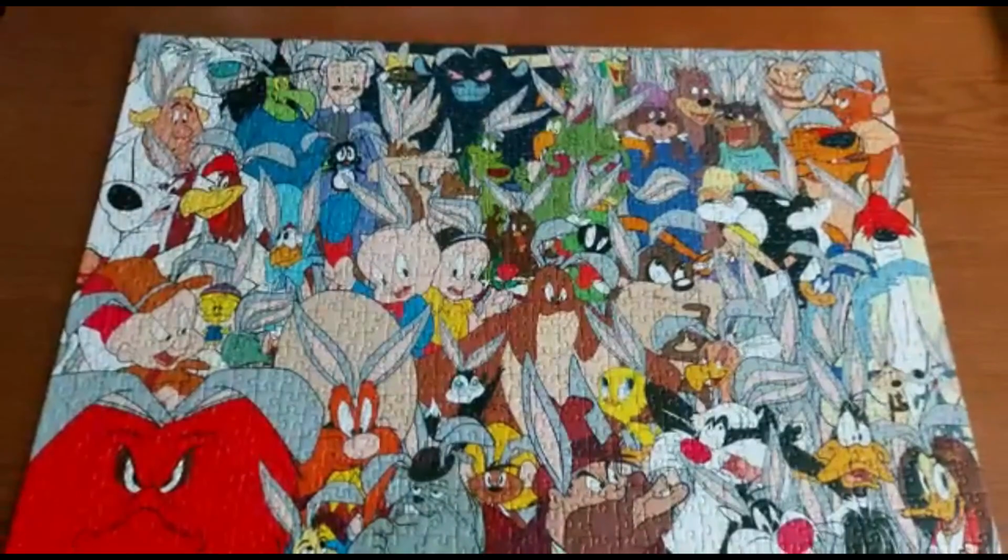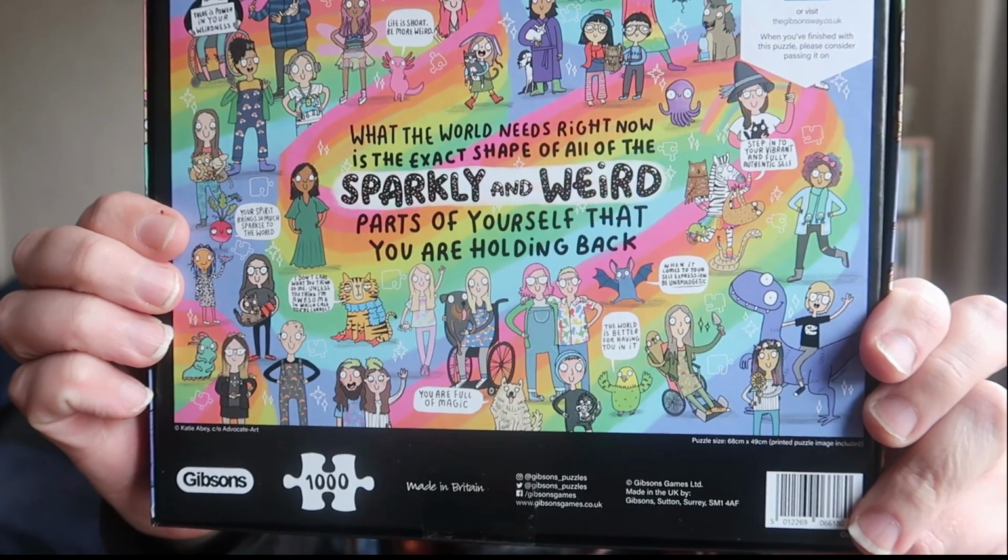So yeah, there was my jigsaw gallery, and I've done 3 or 4, but I've got some new jigsaws to show you as well. Now, I had a jigsaw a while ago, which was basically all about staying positive and positivity. It was actually called the Jigsaw of Positivity, and I'm pleased to say they brought out a sequel to it. Now you might think, how can you have a sequel to a jigsaw? But if you look at this one, it's called Sparkly and Weird, and it says, what the world needs right now is the exact shape of all the sparkly and weird parts of yourself that you are holding back.